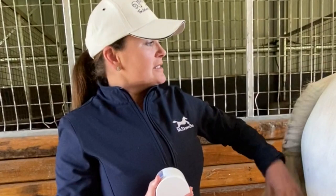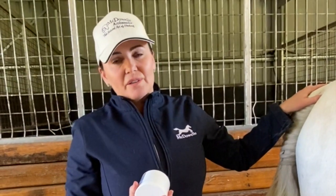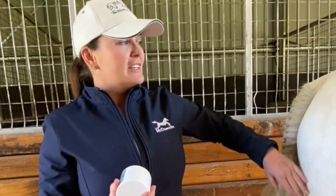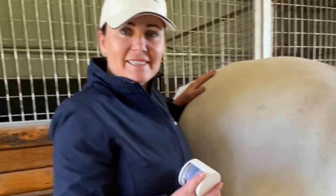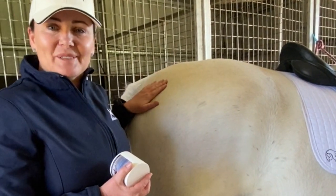The other product that's available in the melanoma program is colloidal silver. That's available in the 5 litres from McDowell's. So a horse takes 100 mils per day and a pony 50 mils per day. So if you have other questions, please drop onto the website at mcdowellsherbal.com and they'll answer all your queries.